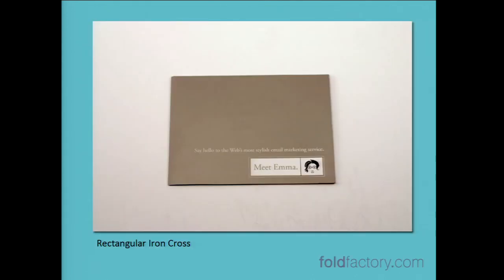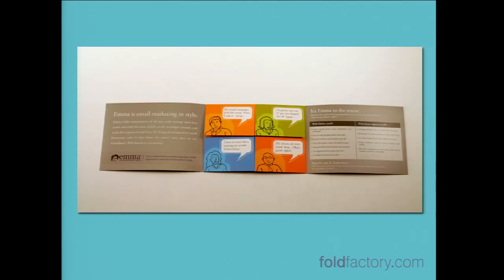This is a standard iron cross, but it's really quite interesting. Most of you know what an iron cross looks like, but what they ended up doing is that you'll notice, and by the way, this is for Emma, and if you're not familiar with Emma, it's one of the top email companies in the United States using direct mail to get customers. And one of the things that we found out in our research is the more you get people involved in the piece, the more engaged they are, the higher the response rates.